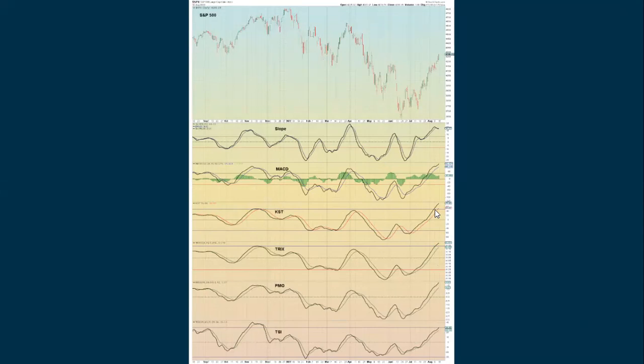But here, look at the KST starting to get a little extreme. The TRIX, a little extreme. The PMO on the other chart that we looked at, a little extreme. The TSI looking a little extreme. So we just want to be aware of this.